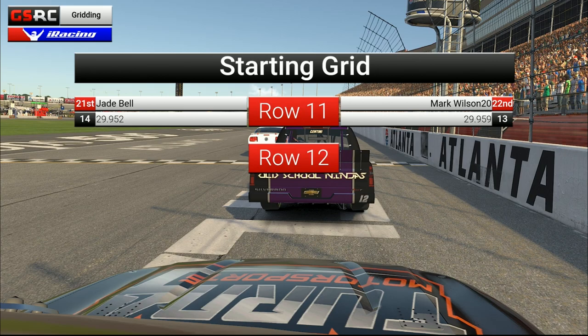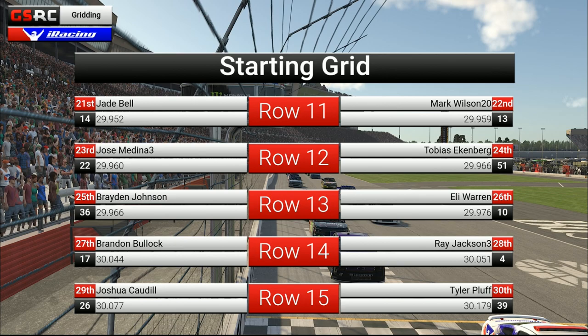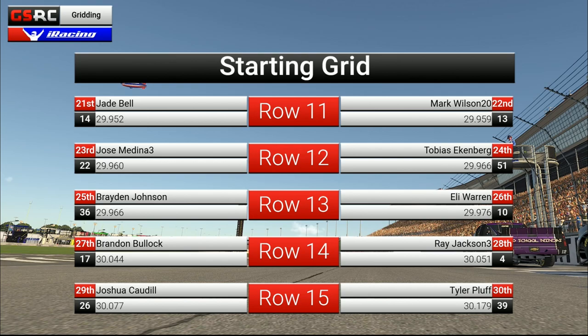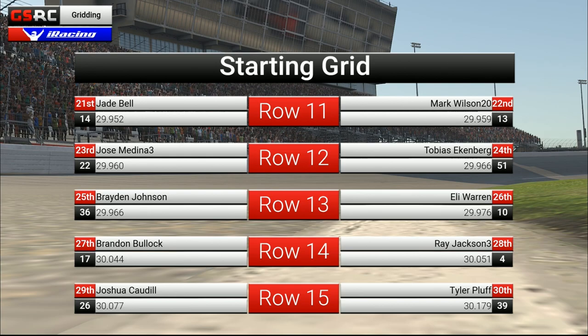21st goes to Jade Bell. Mark Wilson will be P22, and then Jose Medina in the 23rd spot. Tobias Eckenberg all the way down to 24th for him, with Braden Johnson in 25th. The outside of that row has Eli Warren in 26th. Brandon Bullock will be starting in 27th, and then it'll be Ray Jackson next to him. Joshua Cadill is 29th. Last two drivers there to get a time, with Tyler Plouffe in 30th.